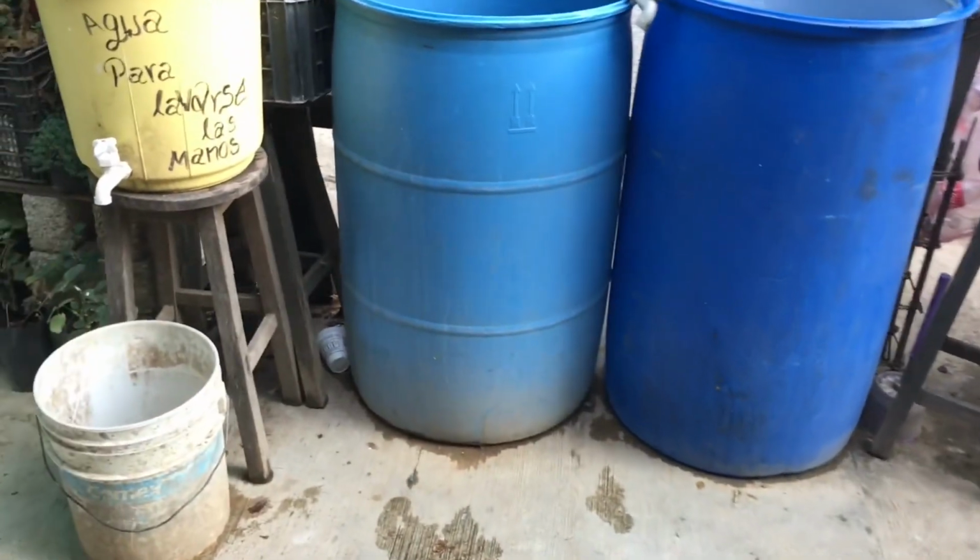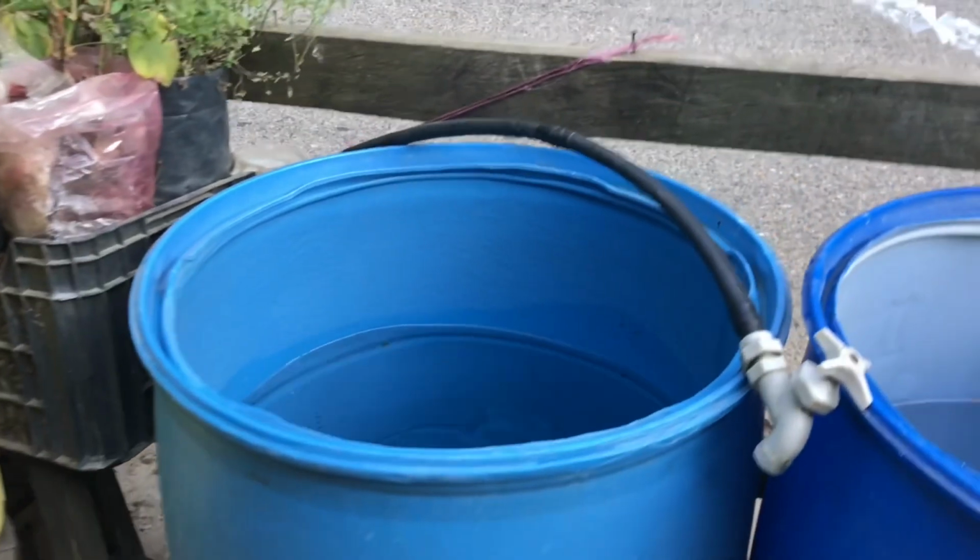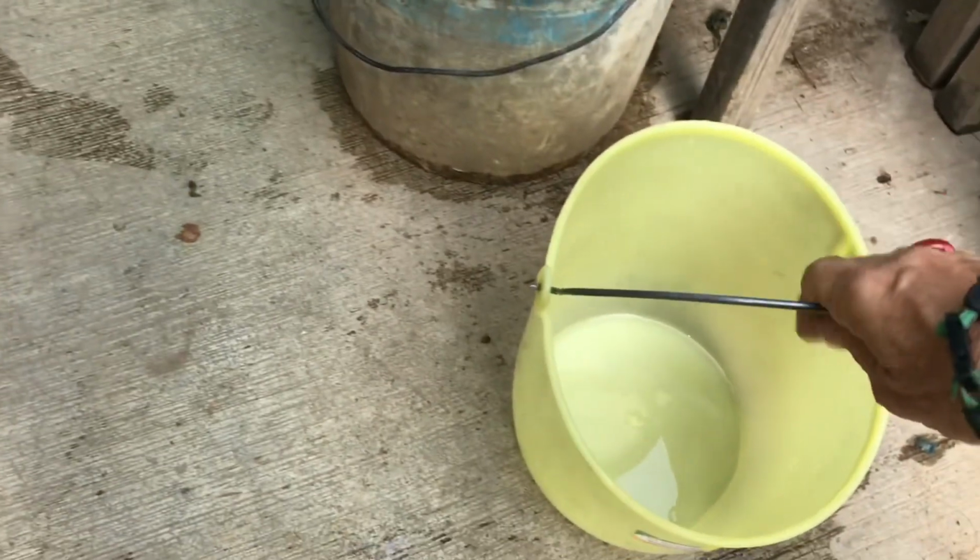See the two botes, the blue ones, with the water. See the black water hose with the faucet on it? That's makeshift, but that black hose comes from the street. That's where their water comes from, and they probably and normally pay 20 pesos a month for water.